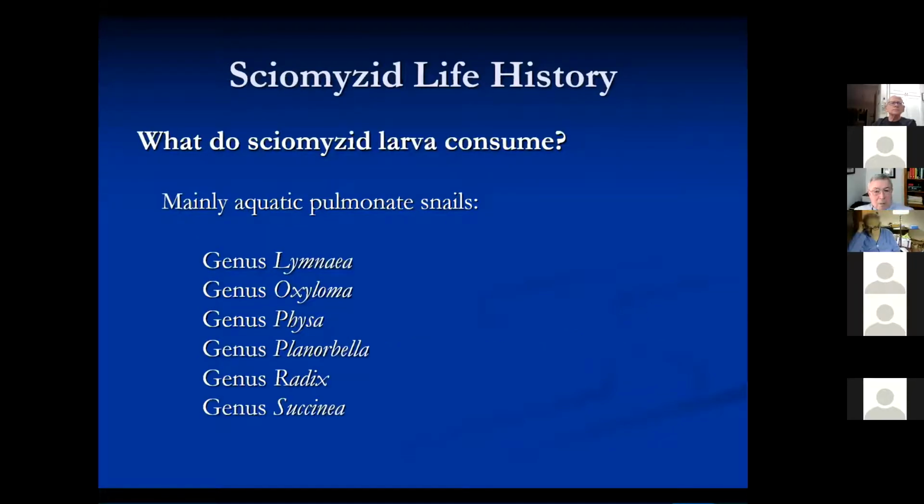Larvae around the world consume probably around 30 genera of snails. All of them are lung breathers. So I just picked out the 6 that are the most common here in the US.